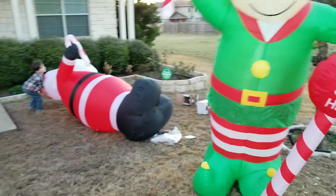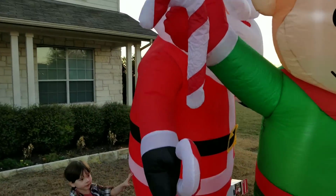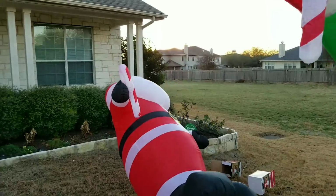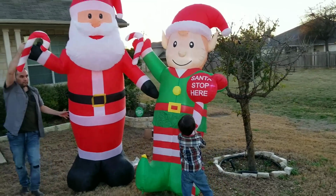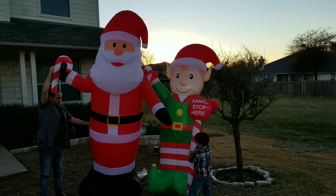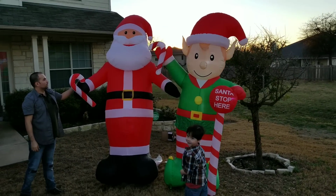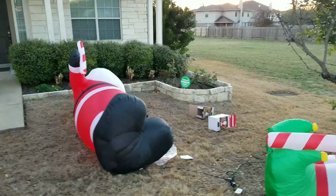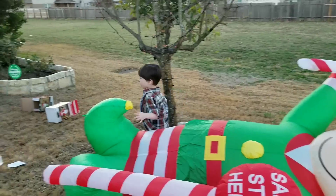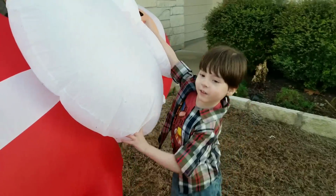They keep falling over. Yeah. So here's our elf with his little Santa stop here sign. And there's Santa. They're so big. Those are pretty cool, Aaron. So we're gonna anchor them down and then, yeah, because they keep falling. I grabbed his nose.